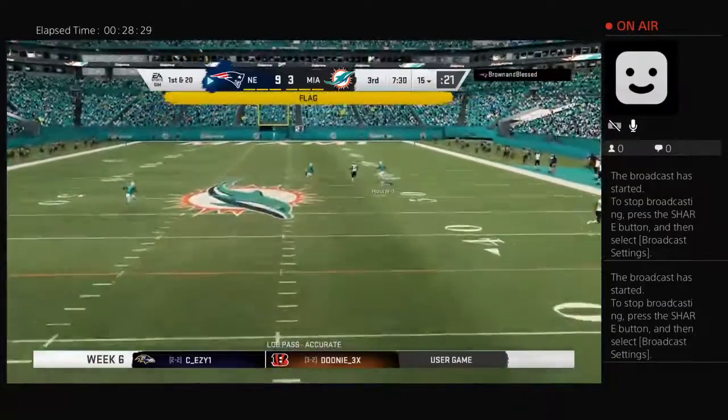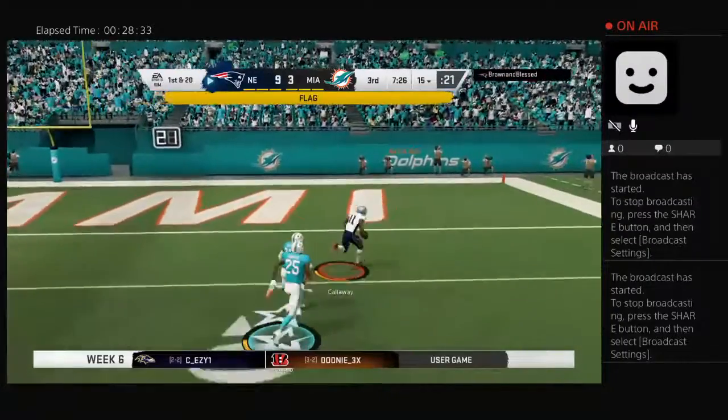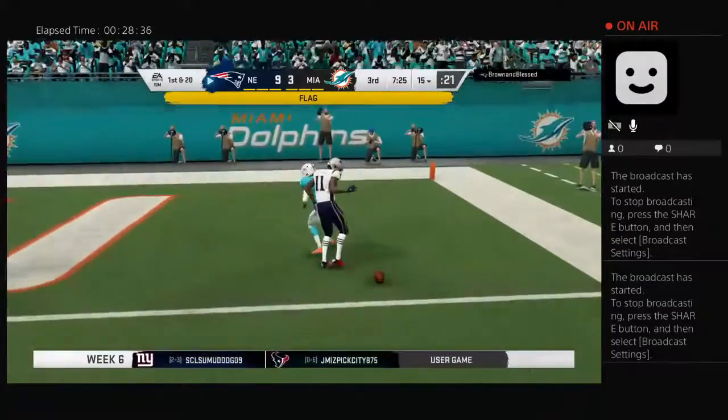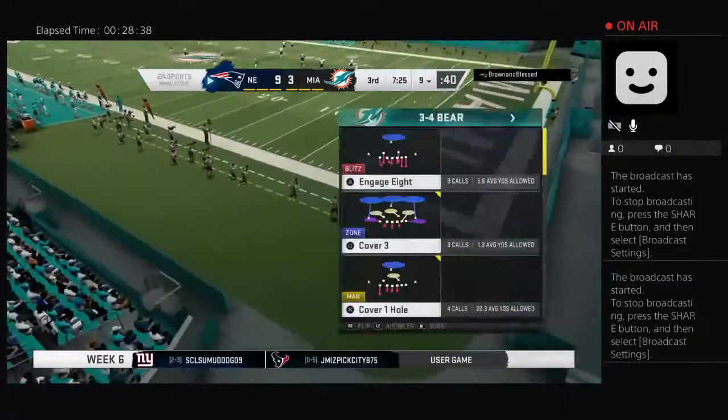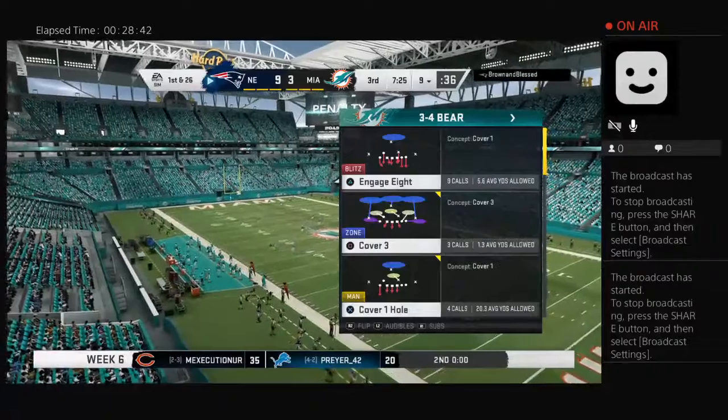He's going to float this one deep right side. It's caught inside the 25. And he does take it in for the touchdown, but a flag on the field, and I don't think this is going to stand. Yeah, don't put the points on the board just yet.